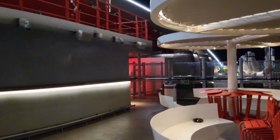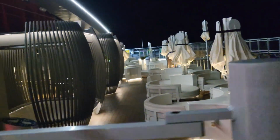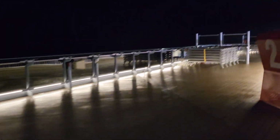But they got everything up here closed off. This place is called the Richards Rooftop, and they have, again, a bar back there, lots of cool seating, but they have this closed off because it was really, really windy, and the boat was shaking the last day. There was some storm out there. The first 5-6 days, you couldn't feel a thing. There was just some storm out in the water somewhere, and we experienced some turbulence. Look at my hair. Yeah, it's pretty windy.